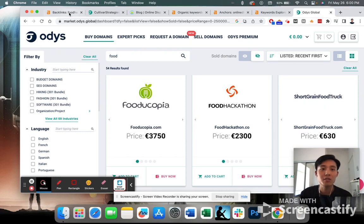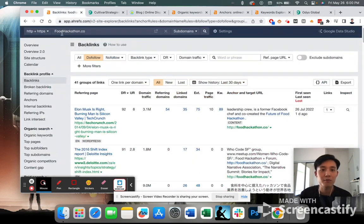So once you buy a website like this, for example, foodhackathon.co, and you make a website called foodblog.com, and then in a couple of years, you want to make a new blog, this expired domain that you 301 redirected to your website could be 301 redirected to a new website. So the fact that you own this kind of domain is really helpful to help you propel your new website to get more rankings.